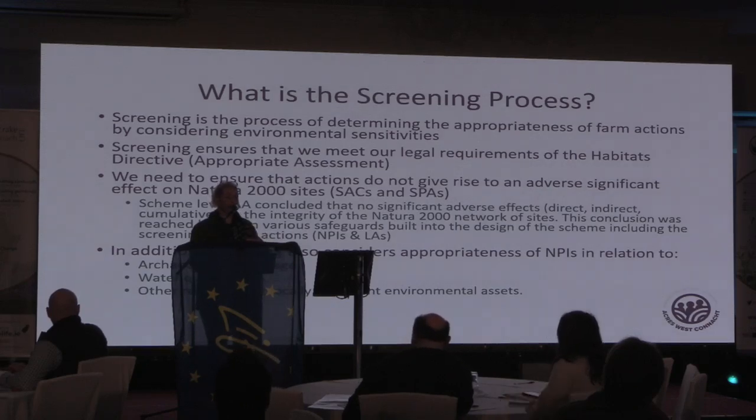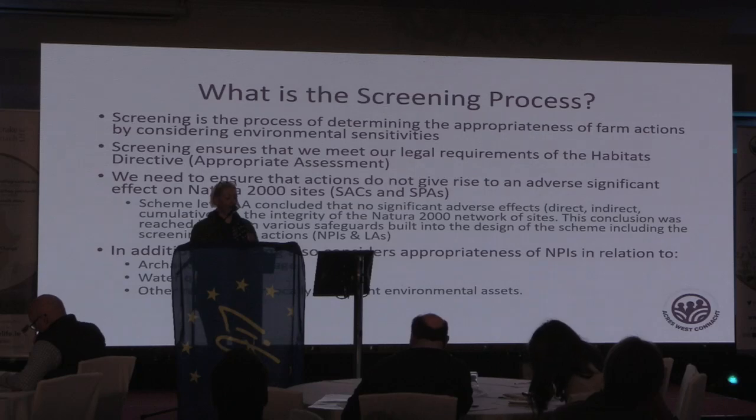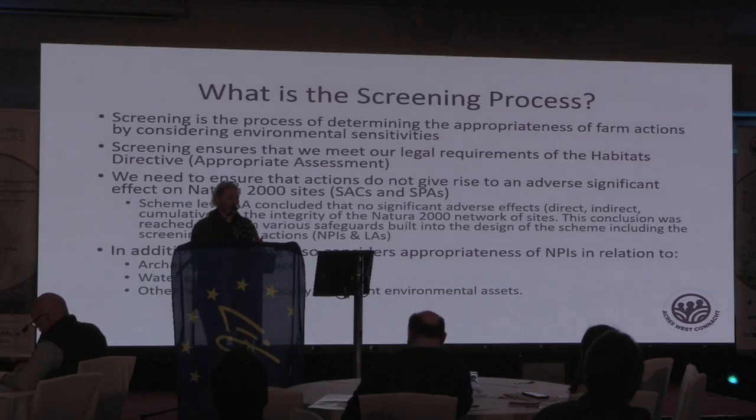Some of the screening that we do can be done online through the GIS systems, through mapping, through looking at online data, and some of it does require farm visits as well, just to double check. We also look at archaeological heritage, water quality, and any other regionally or locally important environmental assets. Like I said, in each area there's going to be something different that we're trying to protect or improve, and we're making sure that we're capturing that within the screening process.